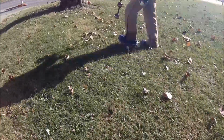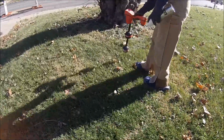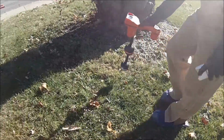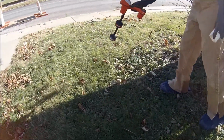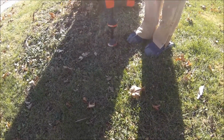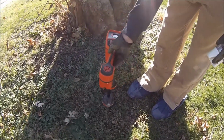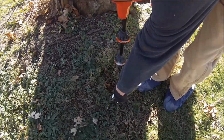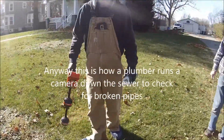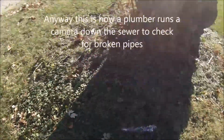That's just about 30 feet. All right, 30 feet out, right next to the tree. Comes right at an angle. Yep, at an angle. Awesome.